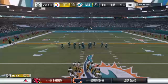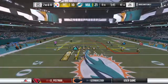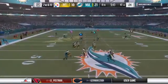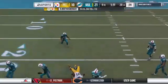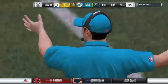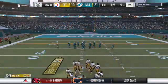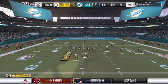So the incomplete pass brings up second down. Again on 2nd and 10, it's Roethlisberger. 20! And he's got his man out of the backfield. That's complete, and a nice gain of 21 yards. First down and 10 now for the offensive group. Brown, the lone receiver, left.